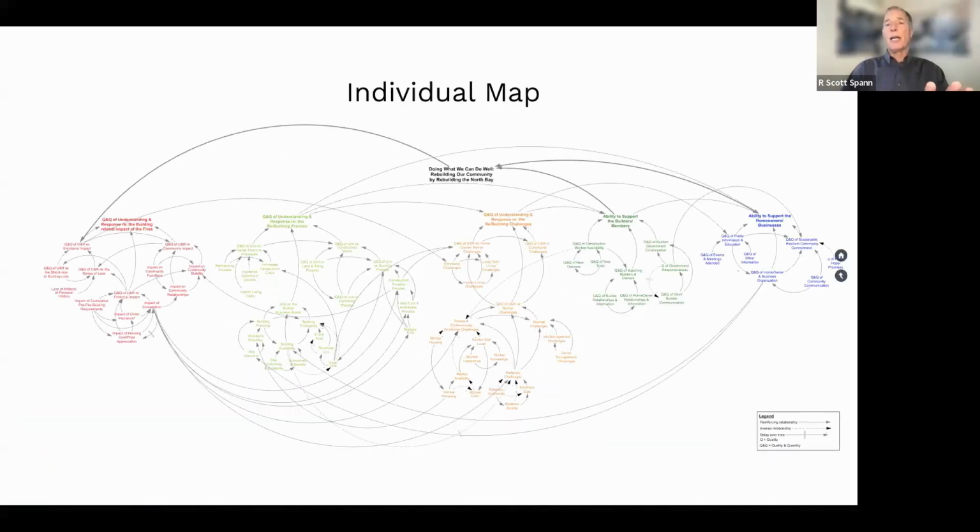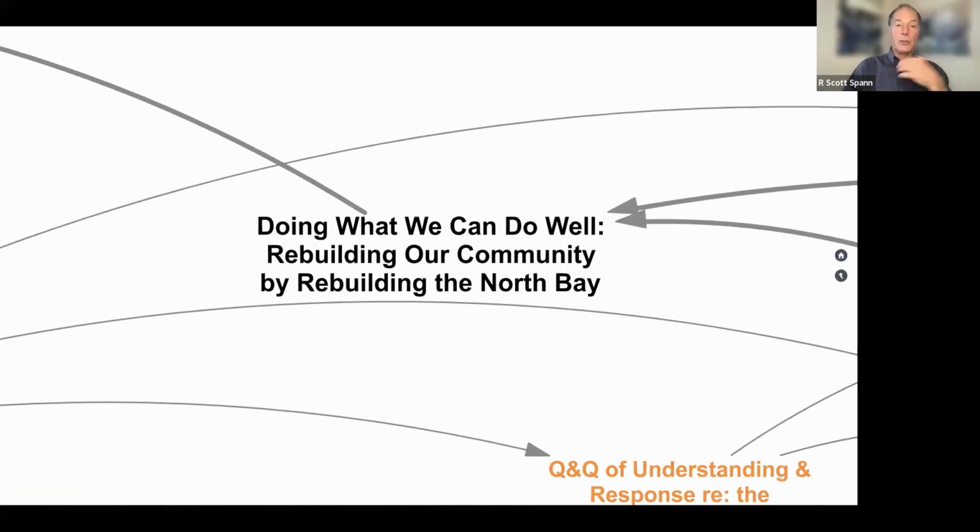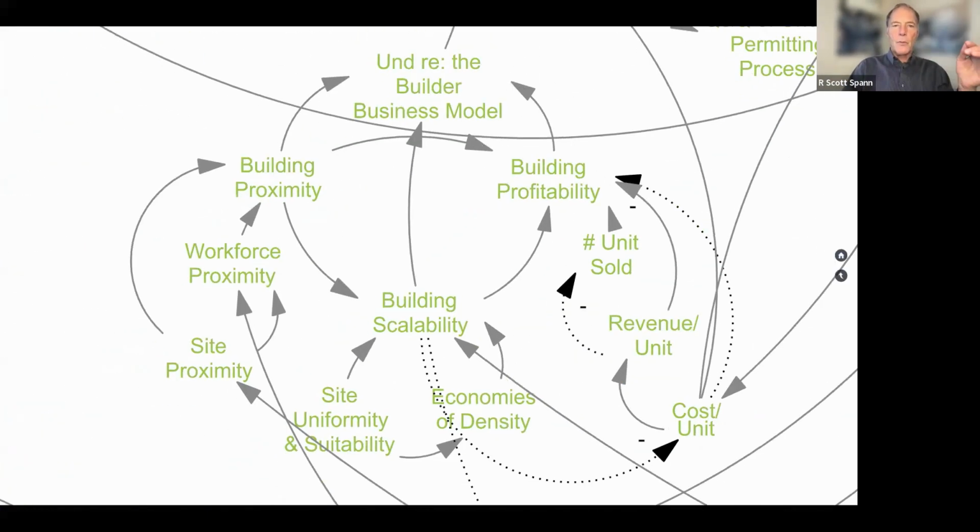This is an individual map that I did. This individual map is almost as complex as the simple map I showed you before. This was the fellow that ran the Builders Association in the county, or in the area. What was really valuable about his individual map, and you'll find this with each of these individual maps that you do, is that people see their world in a whole new way.